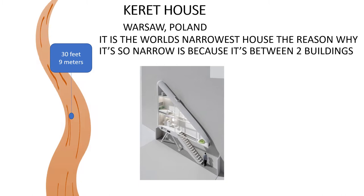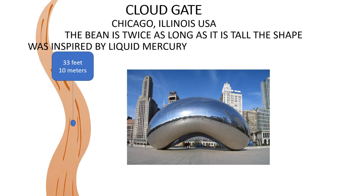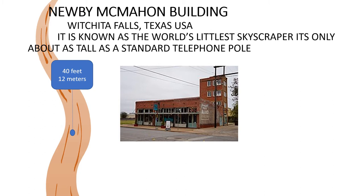Cloud Bean. The bean is twice as long as it is tall. The shape was inspired by liquid mercury. Newby McMahon Building. It is known as the world's littlest skyscraper. It's only about as tall as a standard telephone pole.